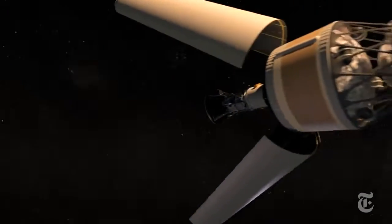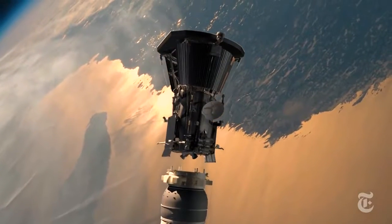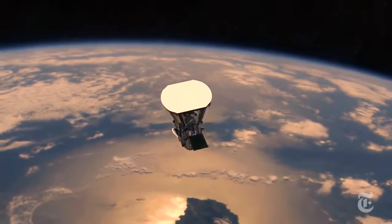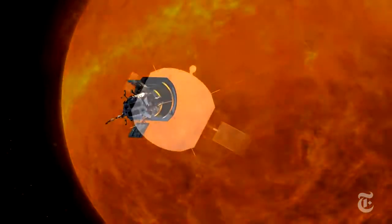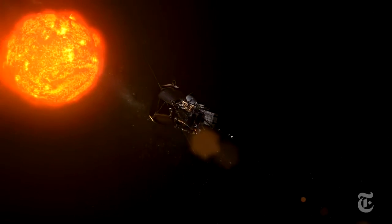Set the controls for the heart of the sun. In the summer of 2018, the Parker Solar Probe will lift off from Earth. It will spend the next 7 years spiraling inward to the center of the solar system. The Parker Probe will be the first spacecraft to touch our star, or any star.